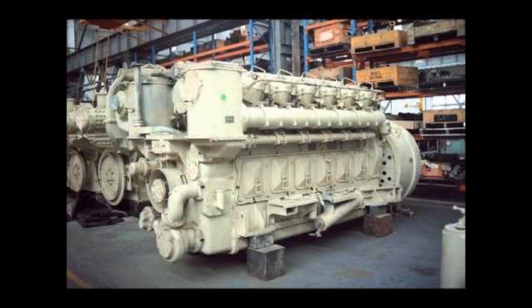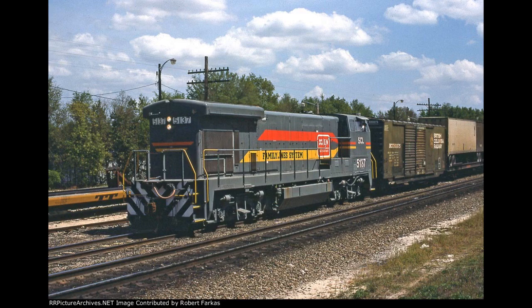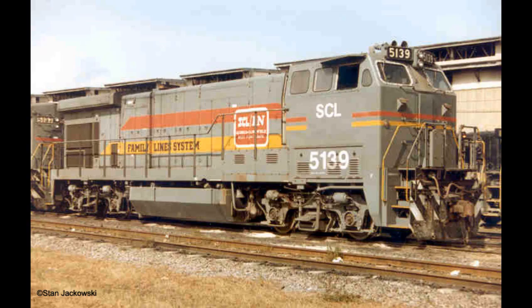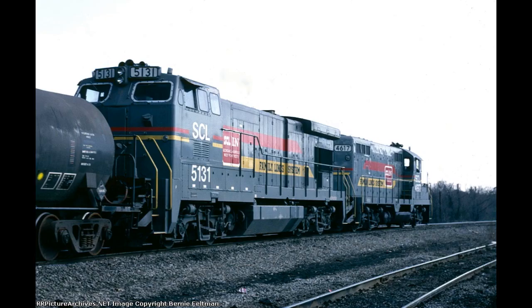As for other technical details, these curious beasts were equipped with a GE 7FDL-12 prime mover and boasted a power output of 2,250 horsepower. The locomotives came in at a length of 62 feet 2 inches, roughly 18.9 metres, height of 15 feet 4 inches, or 4.7 metres, and width of 9 feet 11 inches, or about 2.7 metres. Top speed was around 70 miles per hour, and the wheel arrangement was Bo-Bo, meaning all 4 axles are powered across a pair of 2-axle bogies.